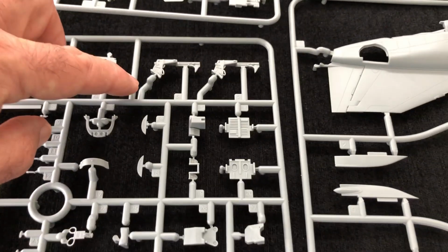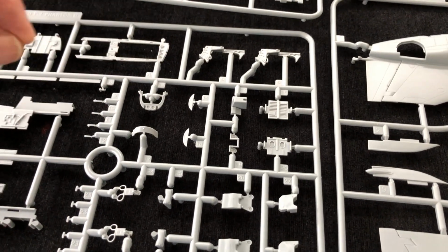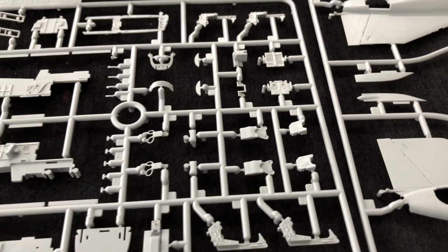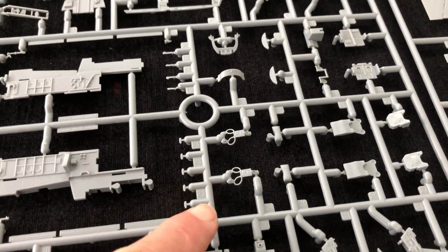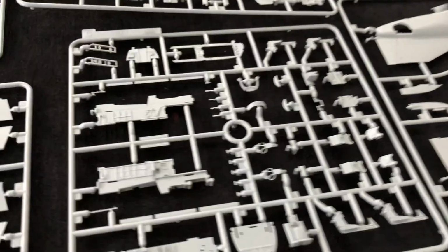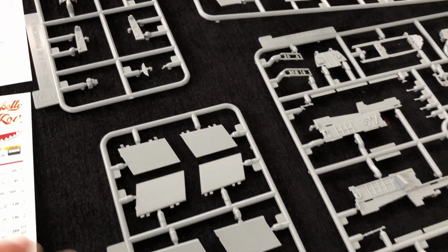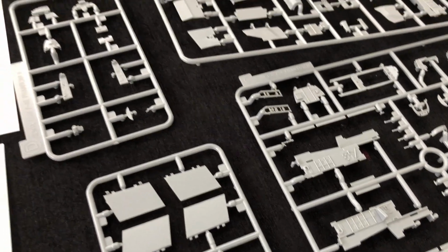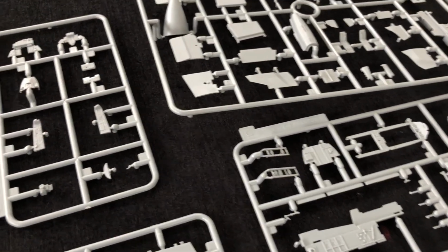The seats, I think these are Mark 7s or whatever they are, multi-baker seats, look terrific. Really, really pin sharp detail on those as well. Even the grab handles here, the ejection handles, really, really delicate. And then you've got the option to add various flaps and things in different configurations, as you can, I think, with the slats as well, the leading edge slats.